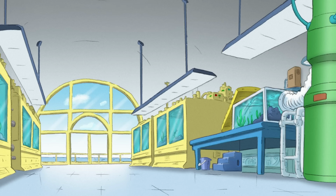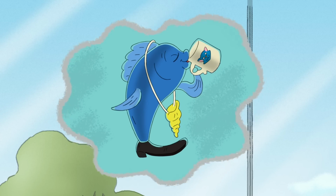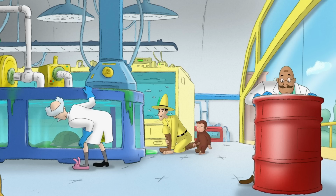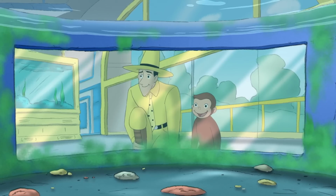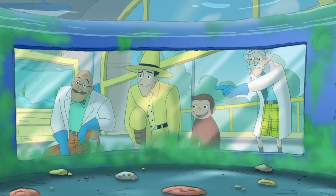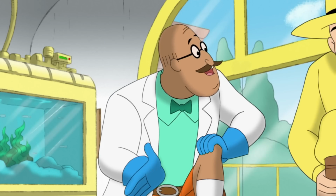Someone had taken the kitten mug, the shell, and the shoe. He didn't know who did it, but he had a pretty good idea what they looked like. Look at that shell! It was a shell, all right. But it wasn't George's. That's a loggerhead sea turtle. She's injured, so we're taking care of her until she heals.